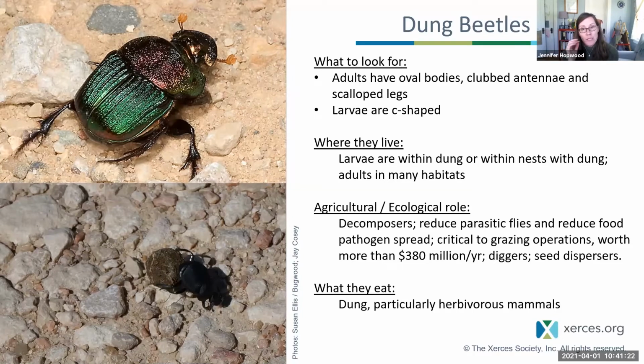And it's really important for livestock managers, because their removal of dung and incorporating it into the soil really affects the palatability of forage. It also reduces habitat for parasitic species of livestock. So flies like screwworm and hornworm, which can be very injurious to livestock. Dung beetles can help reduce their numbers. And on farms, dung beetles can also disrupt feeding flies found in dung that carry E. coli. So this can reduce the spread of foodborne pathogens.